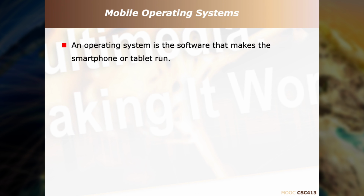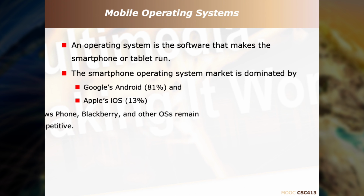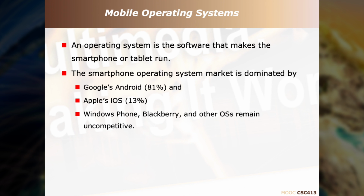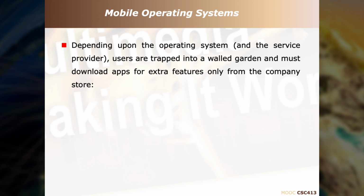Mobile operating systems. An operating system is the software that makes the smartphone or tablet run. The smartphone operating system market is dominated by Google's Android 81% and Apple iOS 13%. Windows Phone, BlackBerry and other OS remain uncompetitive. Depending upon the operating system and the service provider, users are trapped into a walled garden and must download apps for extra features only from the company store.